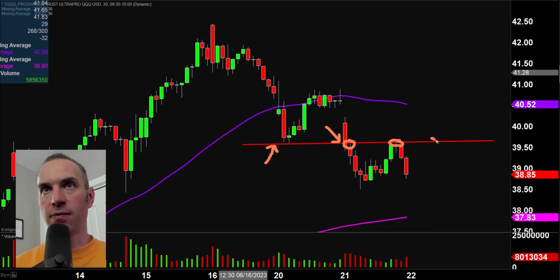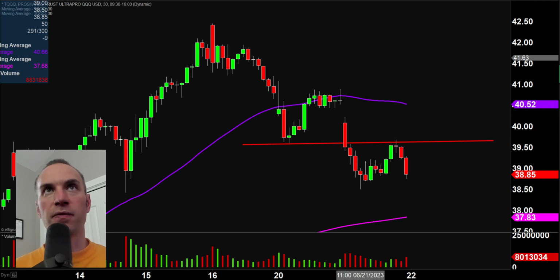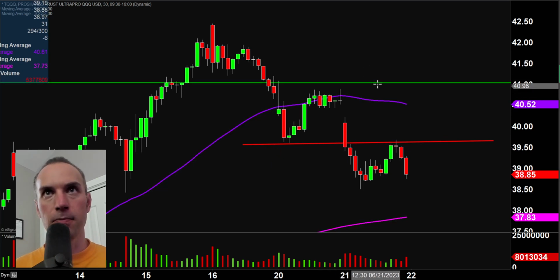Now, does that mean that this level right here can never, ever be broken again? I'm not saying that. I'm just saying it makes sense why the price did struggle at that level. So the first initial area of resistance on any sort of bounce, 39.65. And then that would be followed by that purple line there, the 50-period moving average up there right around, we'll just call it $40.50.